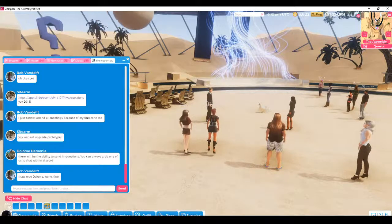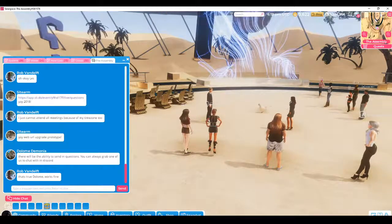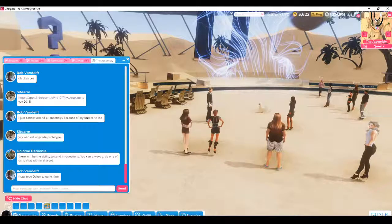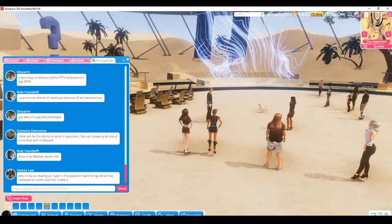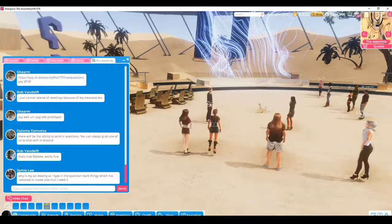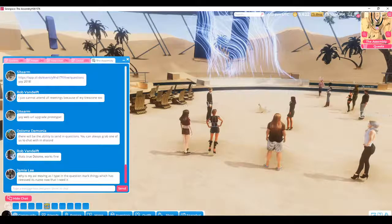Sidearm also asks, is there any way to increase the ability to create interactive objects for custom use cases? Being able to spray a fire extinguisher on a fire and put it out. Yeah, there's no reason you can't create that. That can be put together with all the tools we have now. There's a couple ways you could do that.